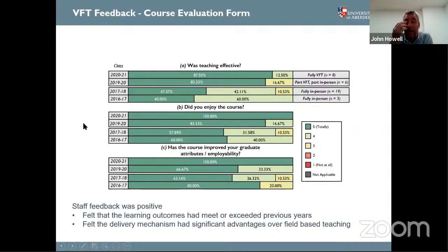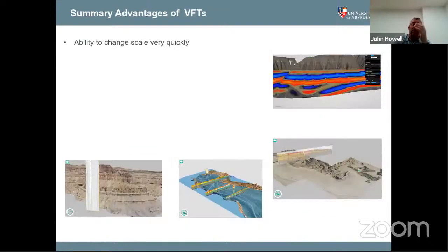Overall, the staff feedback was that we'd satisfied the learning outcomes, and we actually thought that, in some respects, the delivery mechanism has significant advantages. So just to summarize those advantages, I think you've seen, there is an ability to change scale very, very quickly.